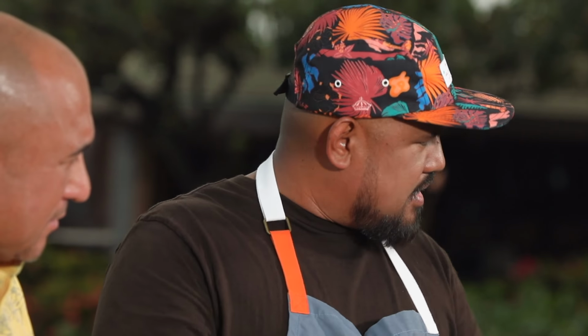30 minutes. Let the pressure subside, strain it out into a pot, and you get this flavorful, rich stock from chicken and pork and then awesome. All the different vegetables. Perfect.